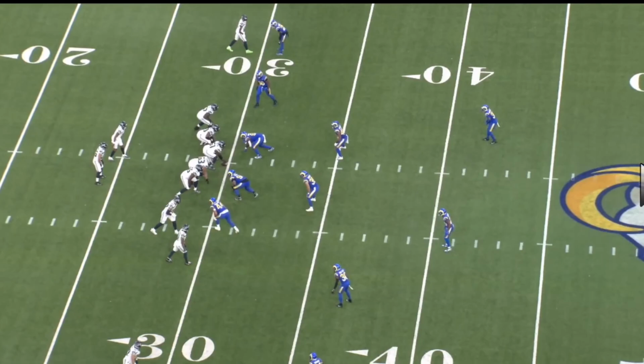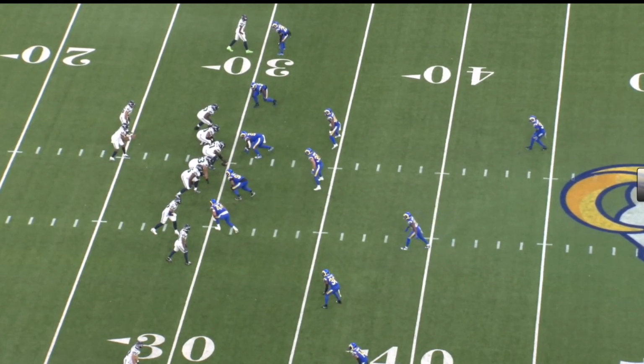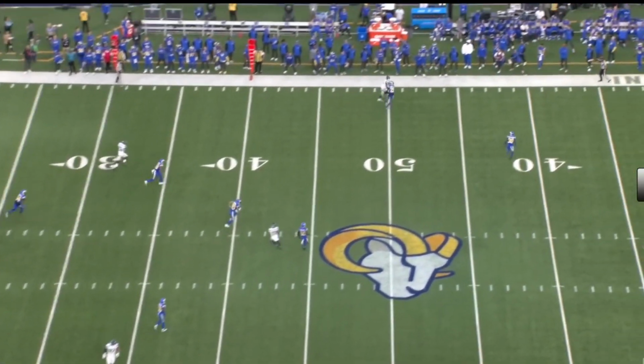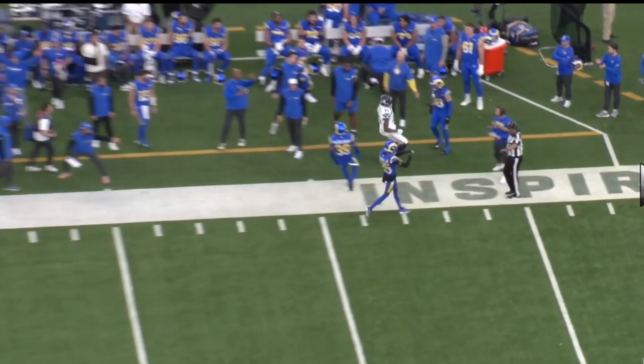One last example, press man coverage, this time to the boundary once again, and DK is just not going to beat it at all. This isn't even like a high-level DB like a Gilmore or Sauce Gardner like we've seen. 25 has him completely clamped up all the way here. DK never creates any space. That's something I do hope to see more of now that he's been paid, now that he's rewarded, now that he has a new change of scenery, and may even have Aaron Rodgers as his quarterback.